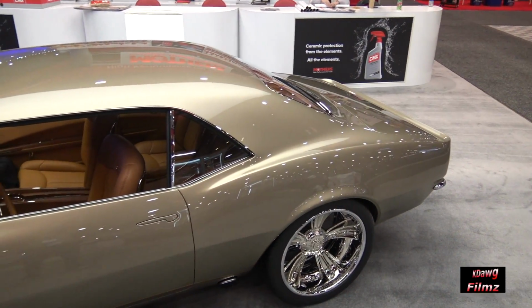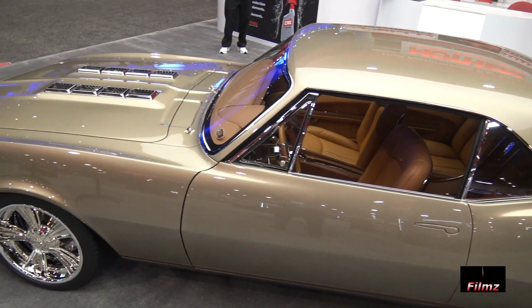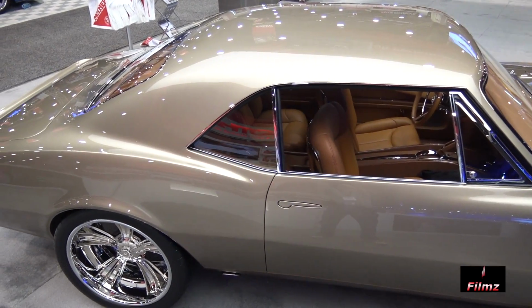On the roof, where the body line goes down the top of the roof, I ran the body line around the front of the windshield, above the windshield, which gives the roof, it looks like the roof has been raked when in essence it hasn't.